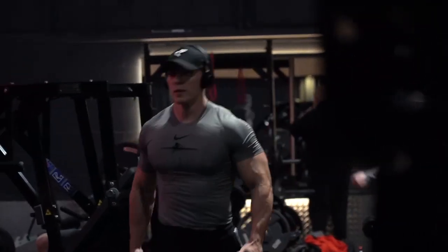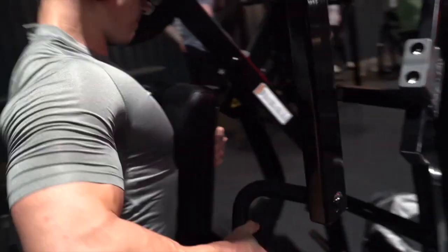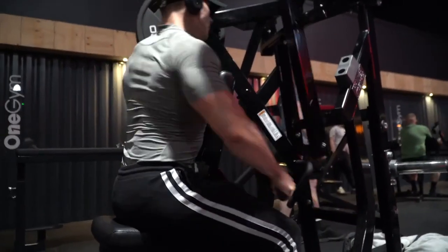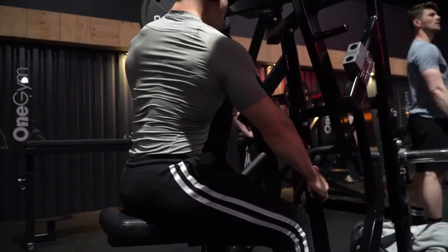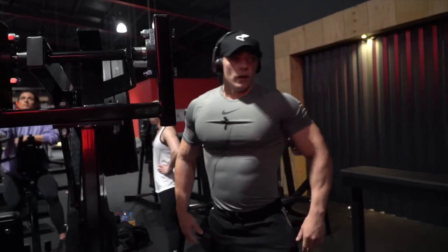Once again, we're going to build the weight up. We're going to do single arm on this. Just going to build the weight up, pyramid it up, and then put a nice little drop set on the end. Again, we try and build the weight up, we get the heavy weight, we get the sets, we get the reps, we get the volume, blood flow, everything's in there, all right?